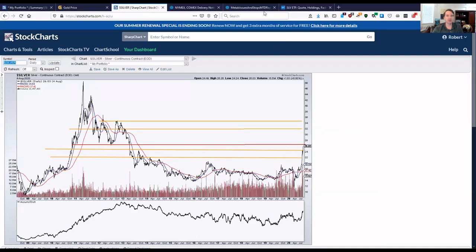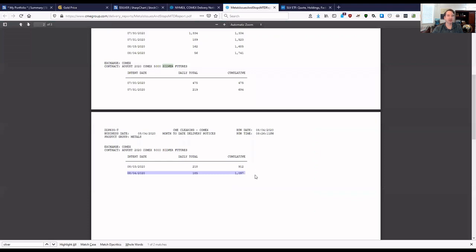So I believe that's basically what has happened: in the futures market, the longs are intending to take delivery. That's what the delivery notice is. We had a spike in that yesterday, and that's what's causing the actual market price to spike this morning.